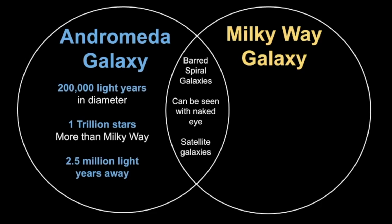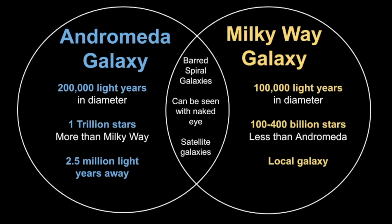Now, in terms of the differences, the Andromeda Galaxy is simply bigger. It's twice the size, even though it has the same mass as the Milky Way. I probably should have put same mass here in the center. It has more stars, 1 trillion stars, which is much more than the Milky Way, and its distance is 2.5 million light years away. Now, the Milky Way is smaller.